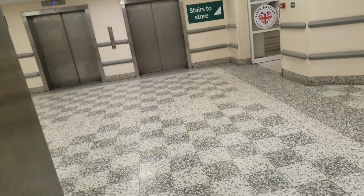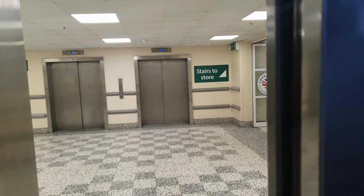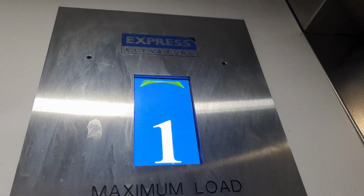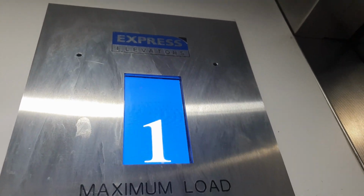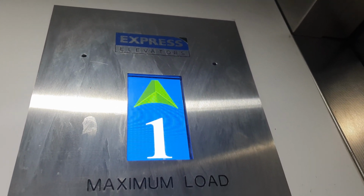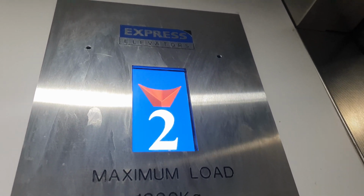Number 1. Express lift. What did you get in here? That's it, it sounds like it's very close. So we're waiting for it to come and pick it up. Well, it was quicker for some reason.